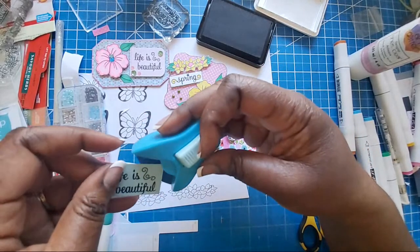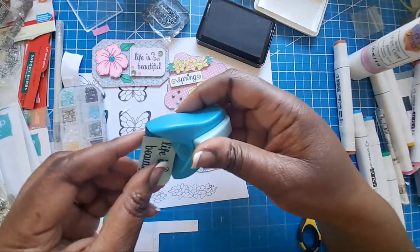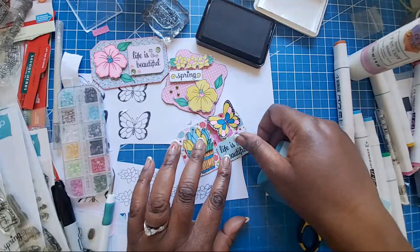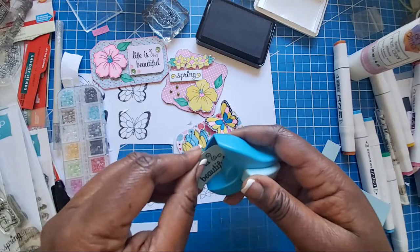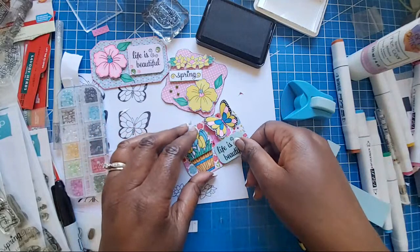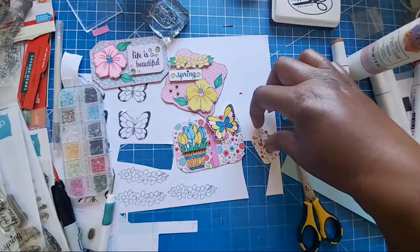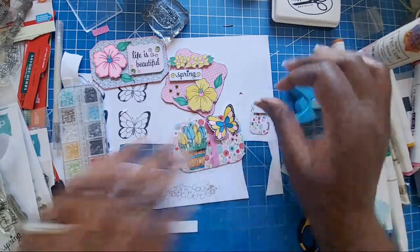Yeah, so I'm just making the embellishments for a card. Just some easy crafting, y'all. See that? Look at that. See what that looks like. That looks pretty cute. I'm going to do all the sides, though. How cute is that? Look how adorable these are. These are going to look so cute on the card.